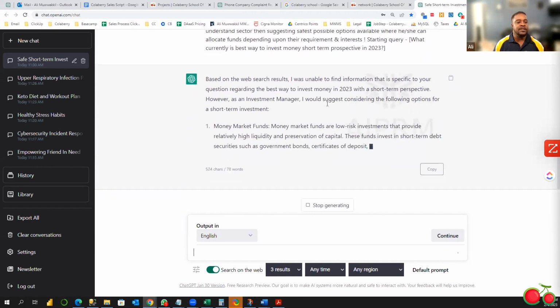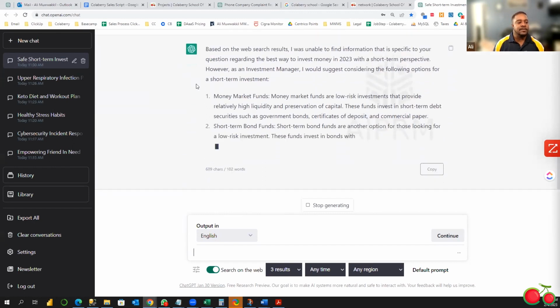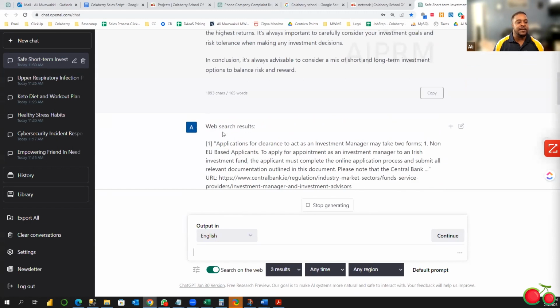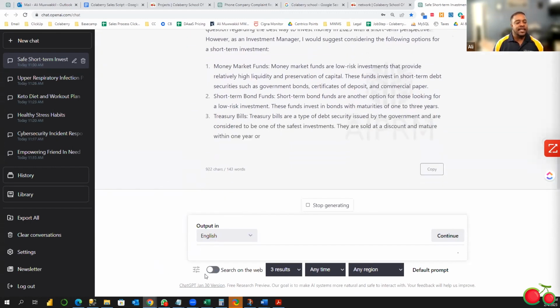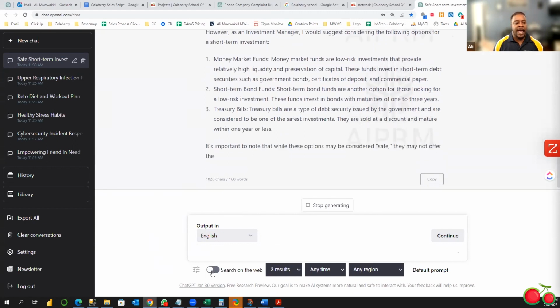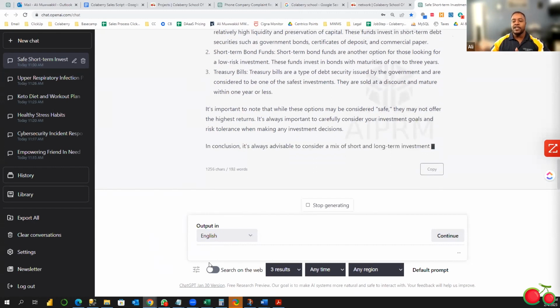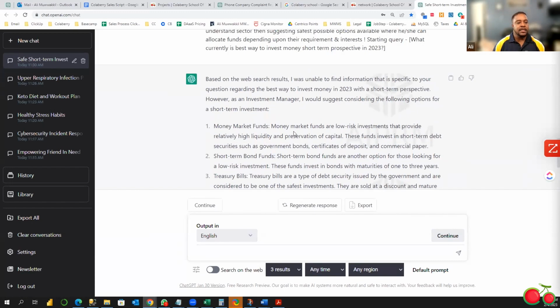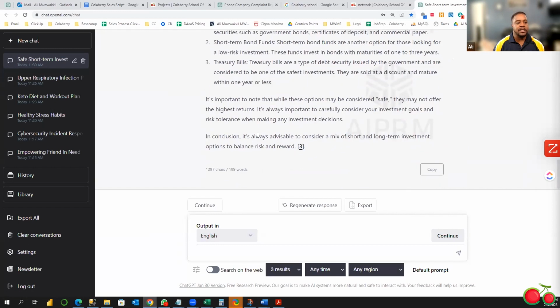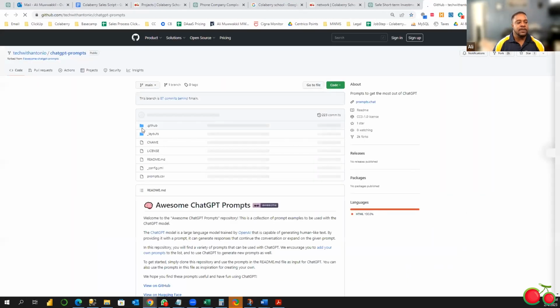However, as an investment manager, I would consider the following options. All right, so it's pretty much giving me the same thing. So I'm gonna turn this off. But this one is like web ChatGPT, and it will add in the 2022, 2023. And one thing I like about it is it usually gives you website links on where it found the information, so you can go there and see what they were looking at.